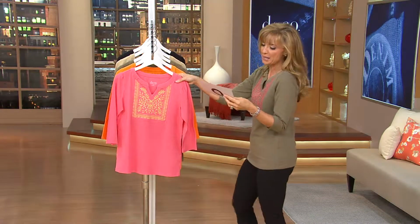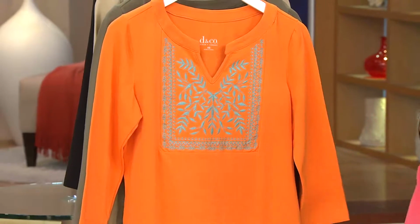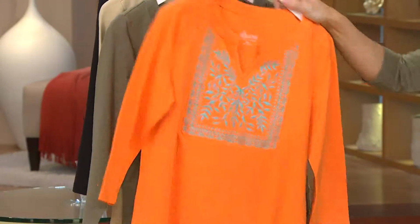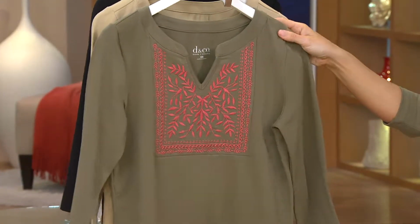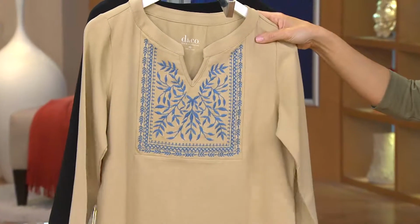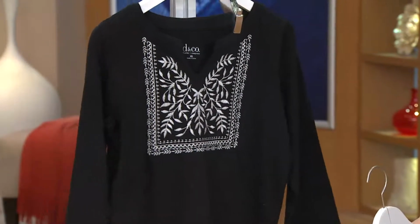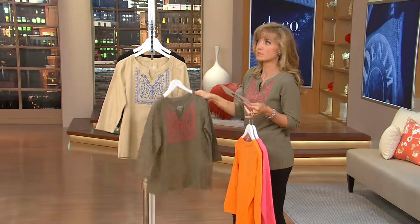All right, here it is, the warm coral. Then we have it for you in the citrus orange. Boy, do I see a lot of reds at the bottom of my screen, but that's probably going to be the case throughout the whole show. Here is the medium olive green. Then we have the classic beige, and then almost gone is going to be the black. We have 1,000 orders already placed at 4:10 in the morning.